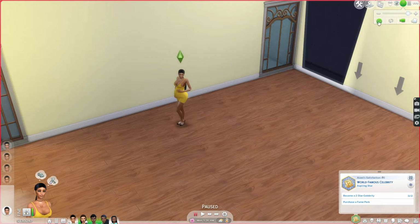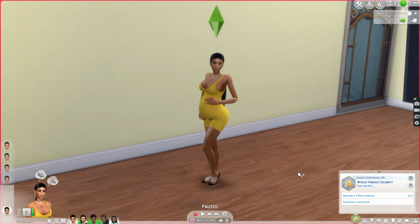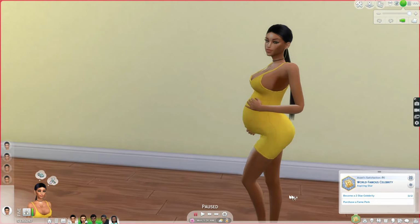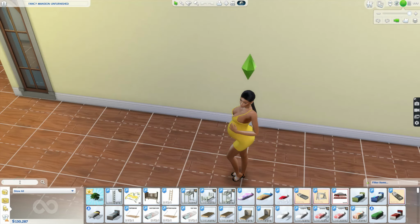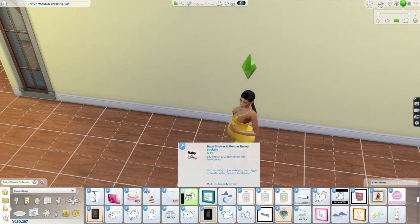Okay, so we have our Sim here who is posing, looking fabulous, not three months pregnant, in her last trimester of her pregnancy, just glowing, sis, yes. So we're gonna go ahead and decorate, get some things ready for this baby shower. When you go into build mode, you're just gonna search baby shower, and it's gonna be baby shower and gender reveal stickers. And I'm going to show you guys all the ones here.